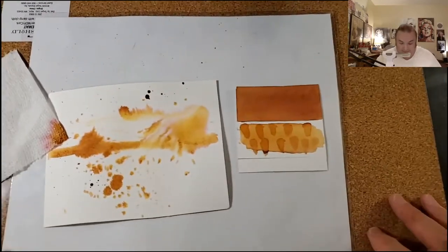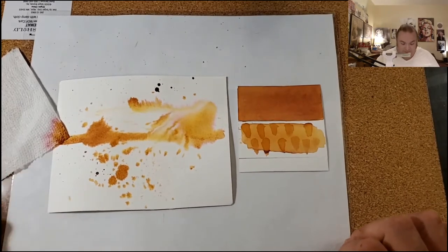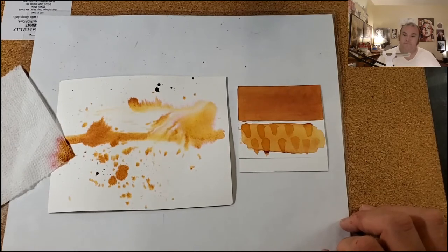At any rate, what do you guys think of today's ink? Are you looking for a really pretty, neutral brown color? Let me know in the comment section below.